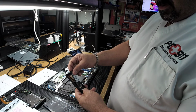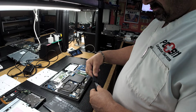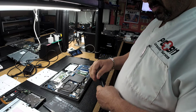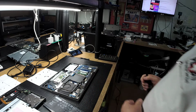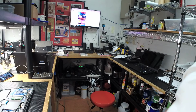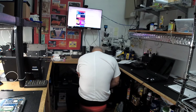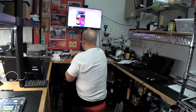So we got here M2 NVMe enclosure. Ooh. And we're going to connect it over here. I'm going to connect this here, and hopefully it reads so we can get our data.